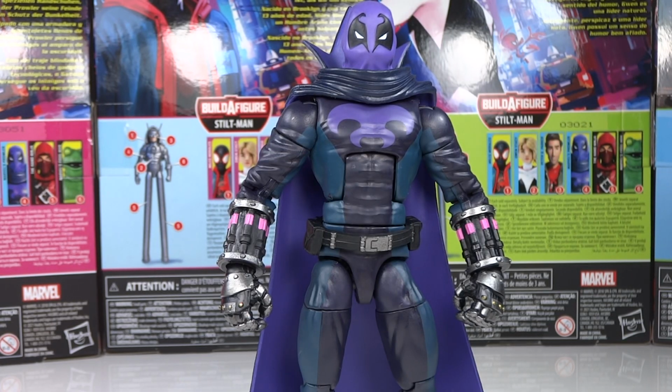And taking the 4th spot, we have to have Prowler. This was the one that, looking at them in package, I anticipated to be my least favorite. And I actually really enjoyed this one. So my big issue with it is the hands.